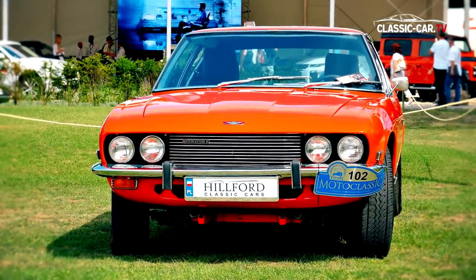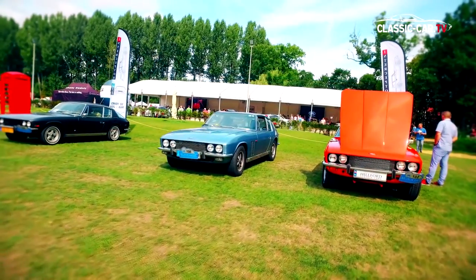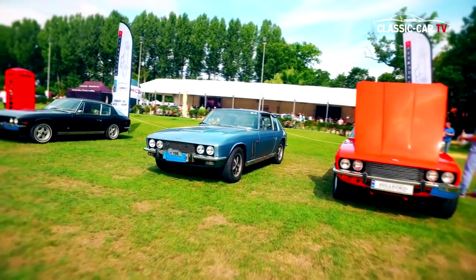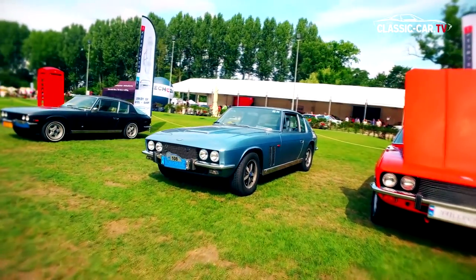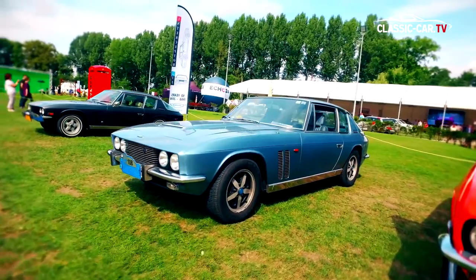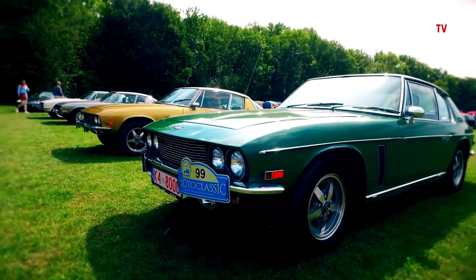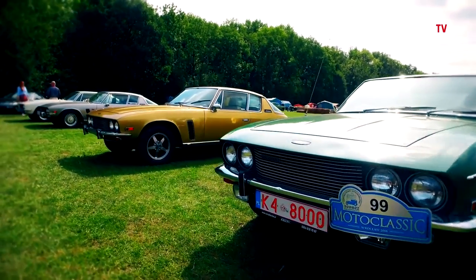This year the Jensen Interceptor celebrates its 50th anniversary. The Polish Interceptor owner and member of the Jensen Owners Club took this anniversary as an opportunity to organize a European meeting in Wroclaw. Owners from Switzerland, Germany, England and even Estonia traveled with their Jensen-built vehicles to Poland.